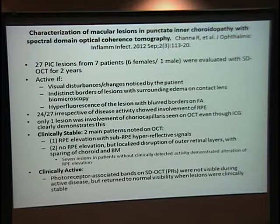And then of those that were clinically active, the main other finding they had was that the photoreceptor cells, this ISOS junction, would not be visible during active disease. And then as things settled down, that junction usually came back into view where you could see it again. And I'll show you some examples.